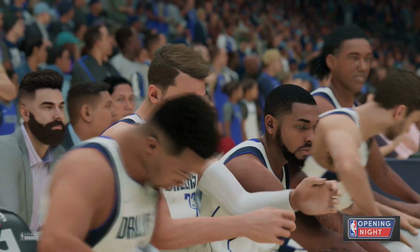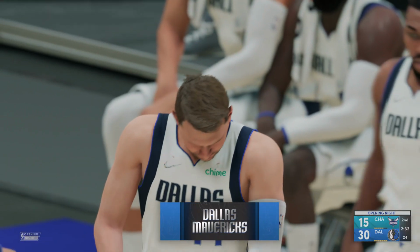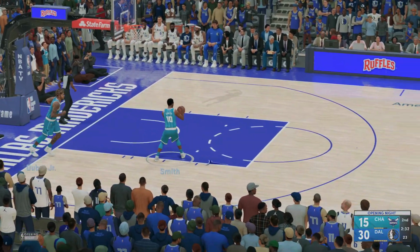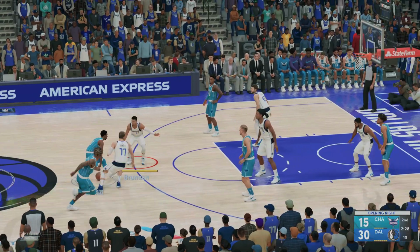Jalen Brunson, he's checked in for the Mavericks. All right, a moment to check out stats for Doncic. He's coming off an excellent season. He put up about 27 points a game, 8 assists, and 8 rebounds. He's been nothing short of fantastic during that stretch. Offense coming very easily for him.